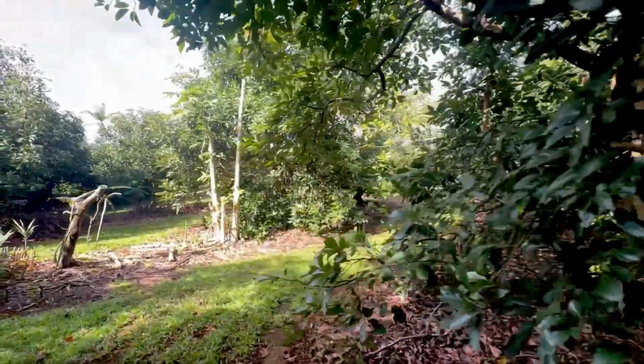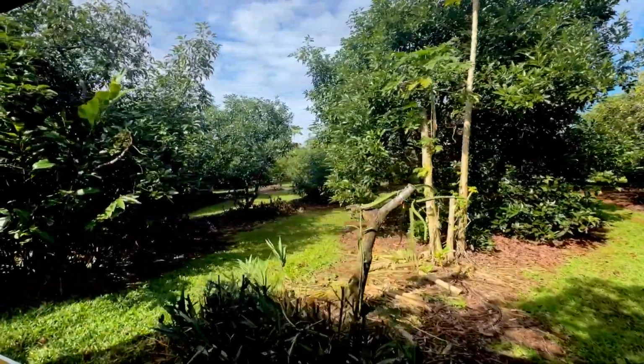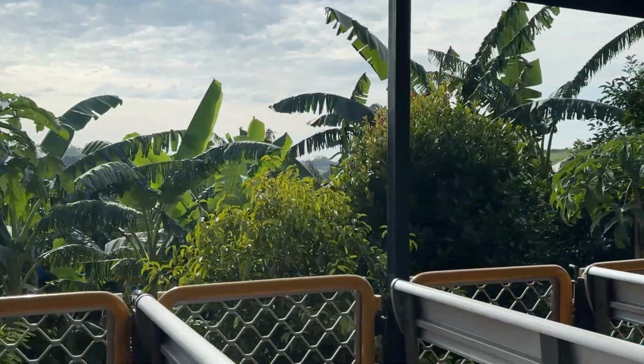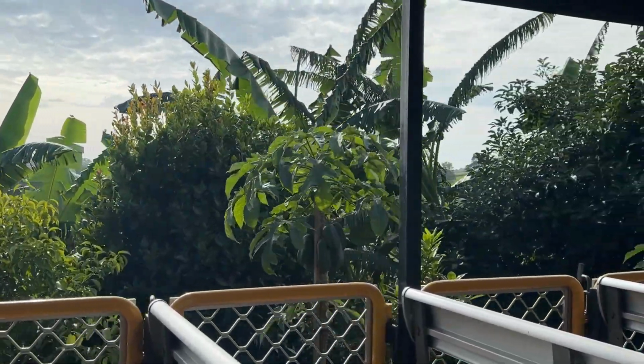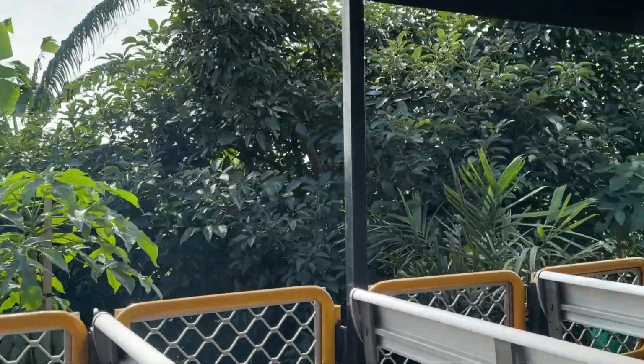Now the sapote is also native to Central America, and the mammy sapote, they say, is the second most nutritious fruit in the world. What they're doing is just seeing how these trees grow within this microclimate, and then from there they'll work out where they're going to create these gardens across the farm.